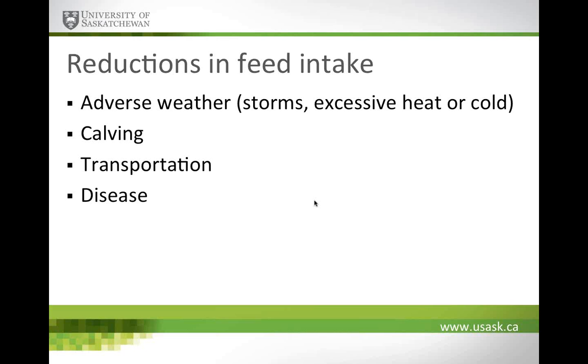So feedlot operators are quite commonly used to using storm diets to try to manage the variation in starch intake during and after a storm. Something that often isn't thought about is during summer, while those cattle are grazing on pasture, when we have what I would call nice temperatures in terms of a holiday, those cattle are probably experiencing heat stress. Heat stress is a very strong factor that reduces feed intake for cattle.